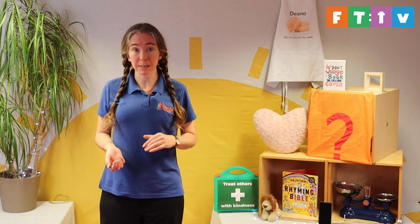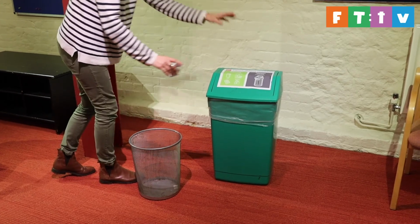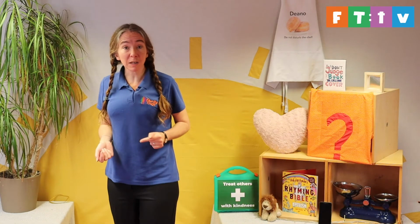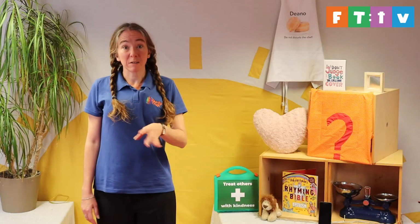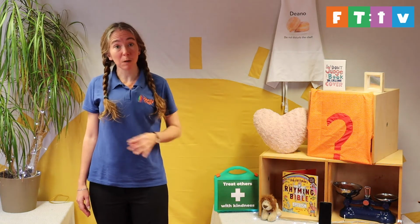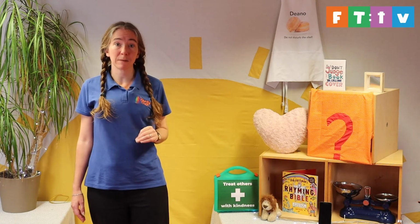recycle plastic and paper. Not in that box, Katie, in the other one. We could remember to turn the lights out, but only after we've left the room. And we could remember to turn the tap off when we're brushing our teeth. We're going to take a moment now to think about things we could do to help our world. So you might want to pause the video and have a talk to the person next to you, or just think about it to yourself.